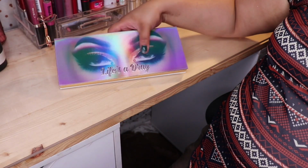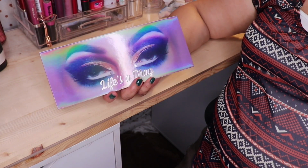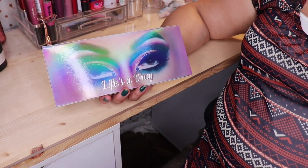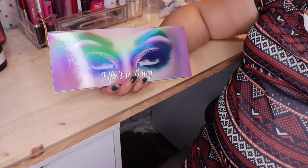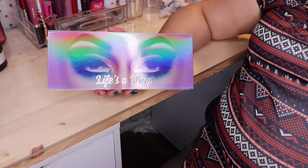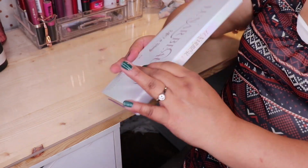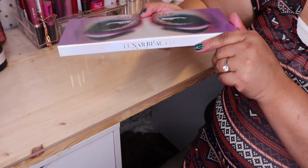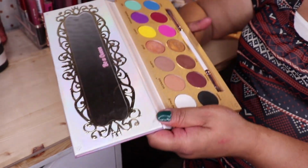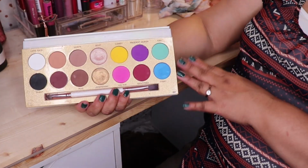Next up is Manny's first palette that he came out with. Manny MUA, if you guys know him or watch him, he has his own makeup brand called Lunar Beauty. This is the first palette that he came out with last year. This is really pretty. This is the Life's a Drag palette, and right here is the name of the brand, Lunar Beauty. And then this is what the palette looks like. It's really pretty. I like that he made it this way.